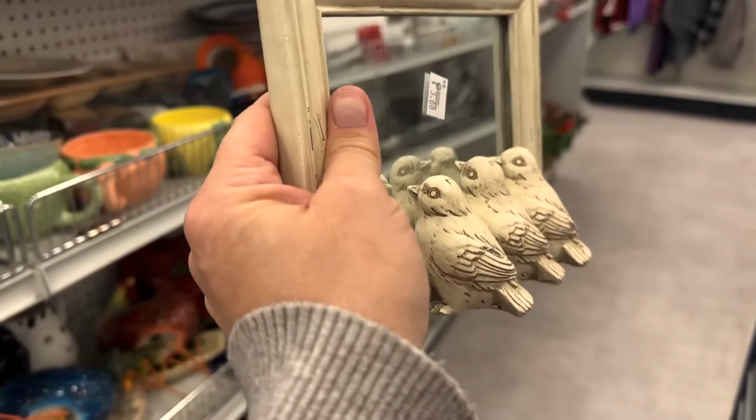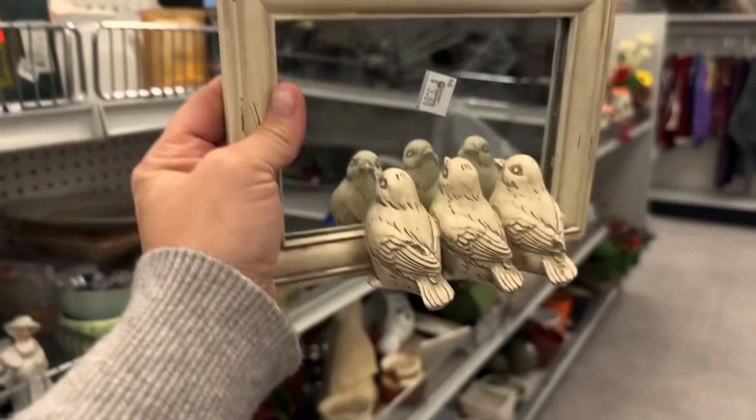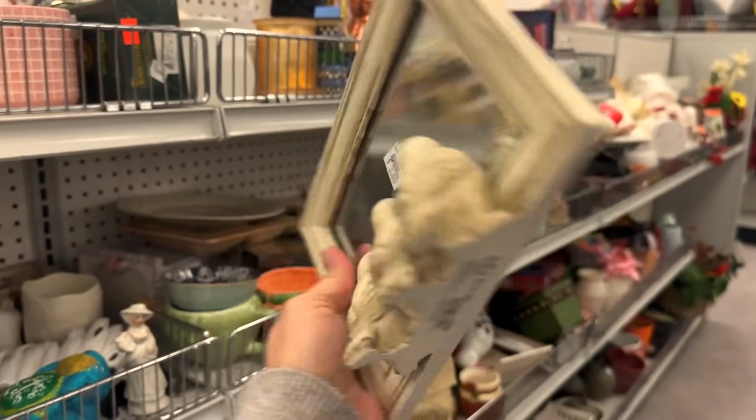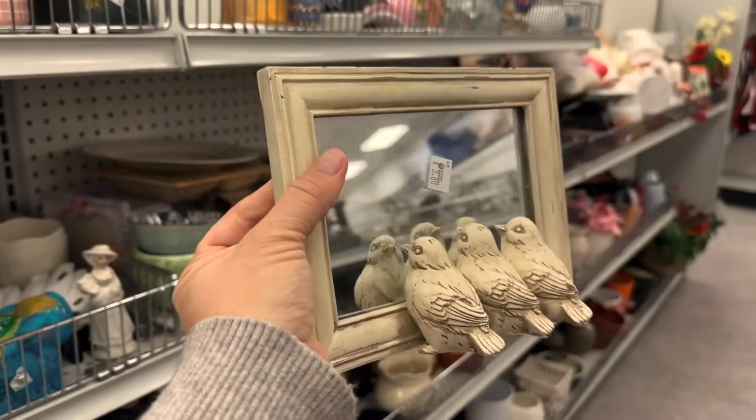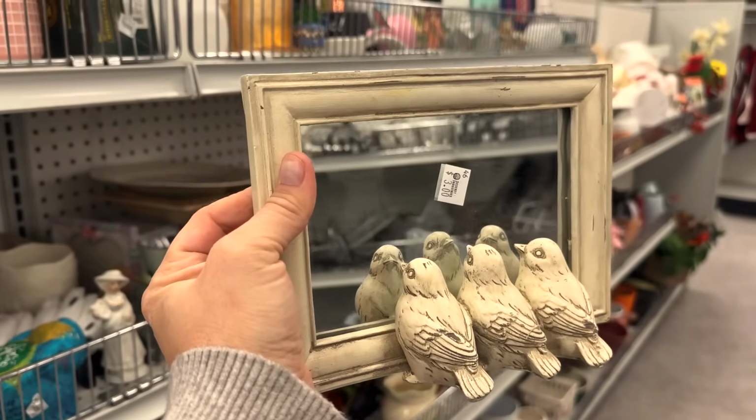This is so cute. I don't even think it needs to be painted. Those birds are weighted, so this just kind of sits on a shelf. $3. Originally $15, so I could probably at least sell it for $15 in the shop.